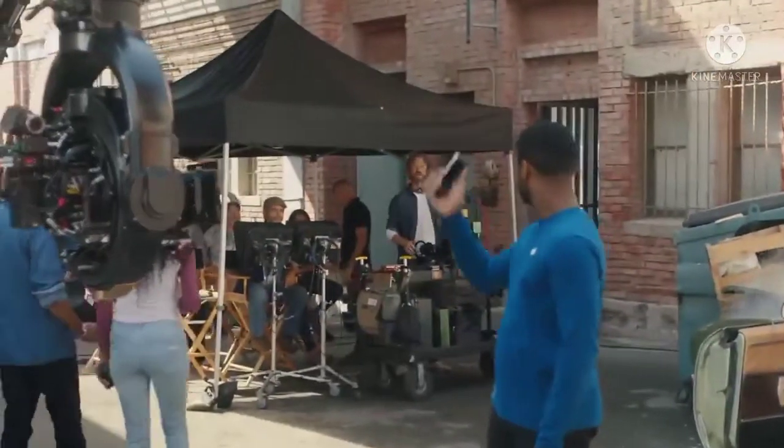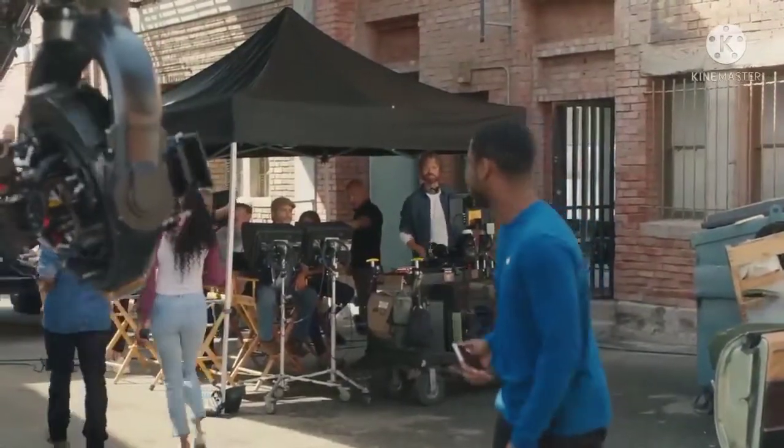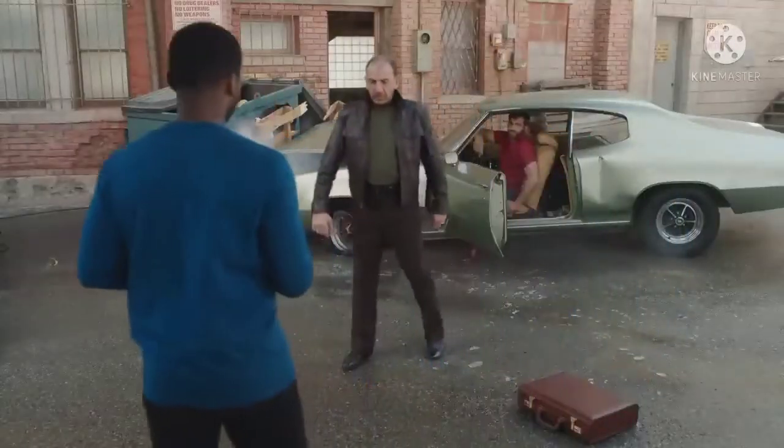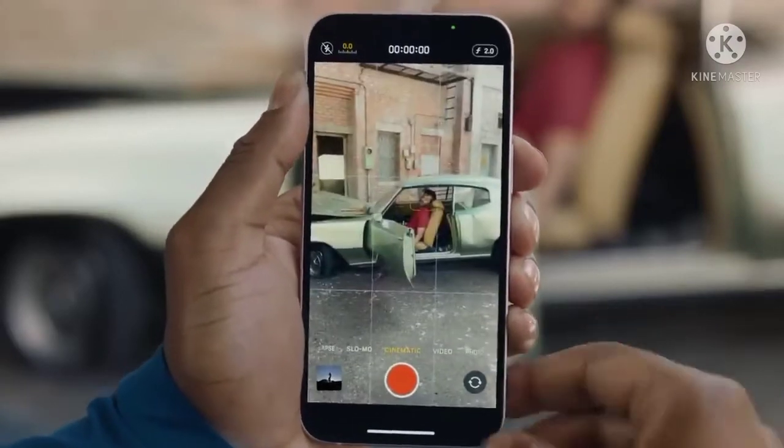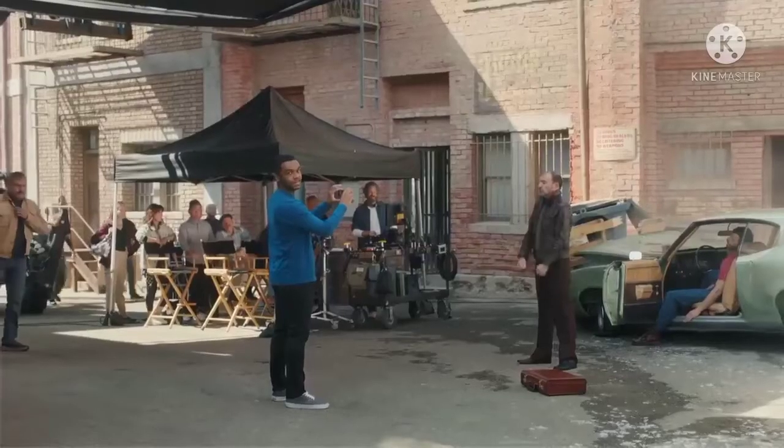This looks great. Do you mind? Okay. Thanks. We're gonna add some drama to this scene using cinematic mode. Let's see what this looks like using the new iPhone 13. To use this feature, open the camera and select cinematic. Quiet on set. Ready?